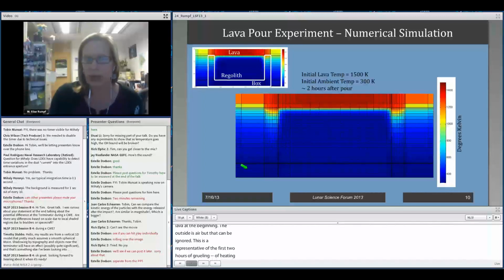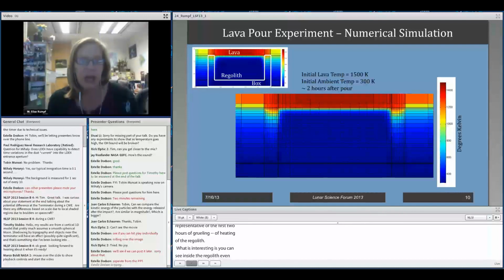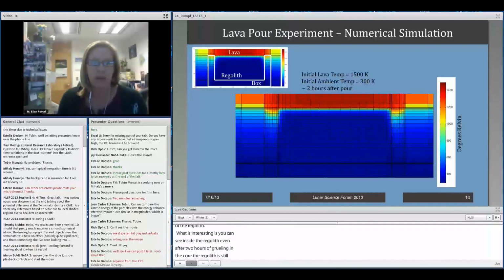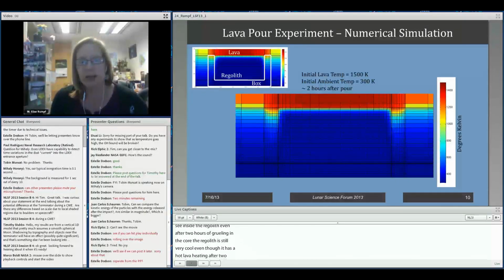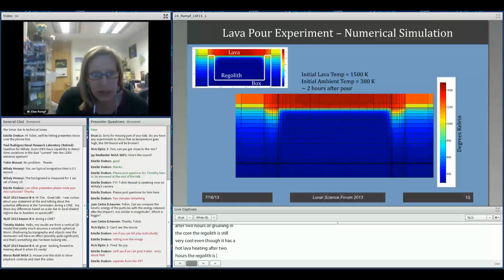The lava's cooling, the regolith is heating. Sorry if you can't see it perfectly. What's really interesting to note, if you can see the movie, is that inside the regolith, even after 2 hours of cooling, the core of the regolith is still very cool, even though it has this very hot lava heating it up. After 2 hours, the core of that regolith has seen the heat pulse very, very lightly, and that's because of this insulating property of regolith.